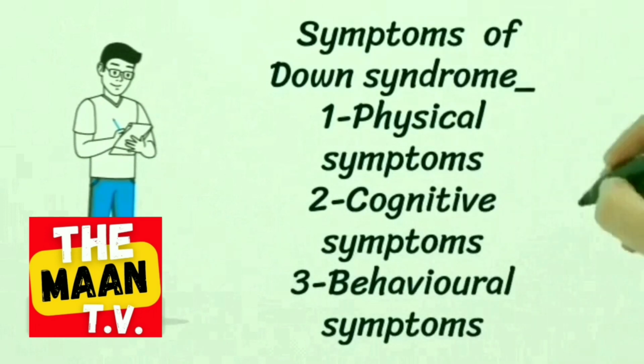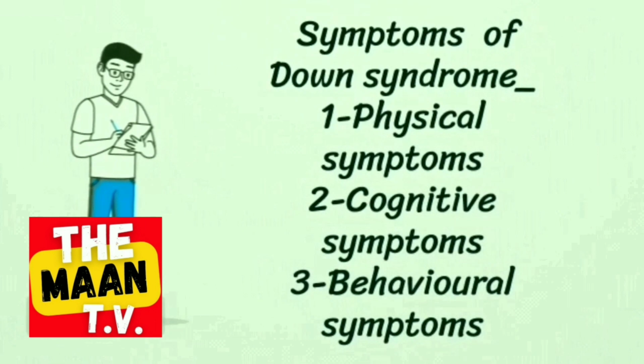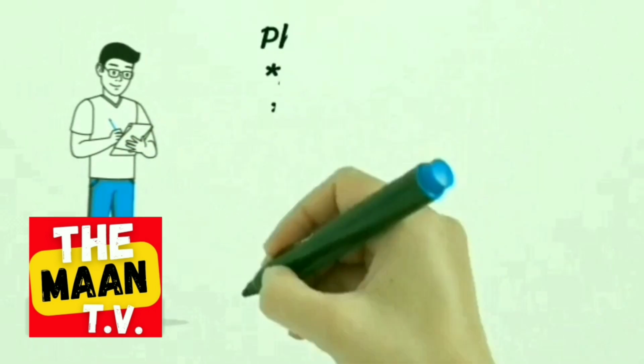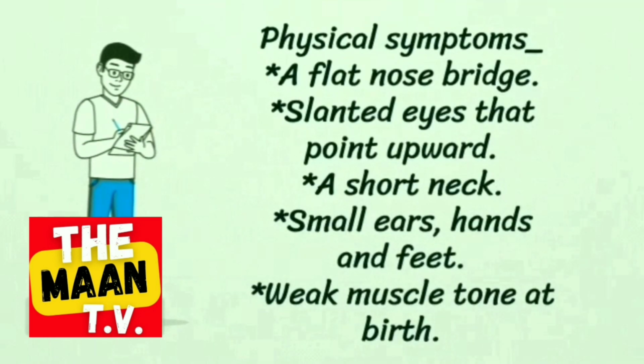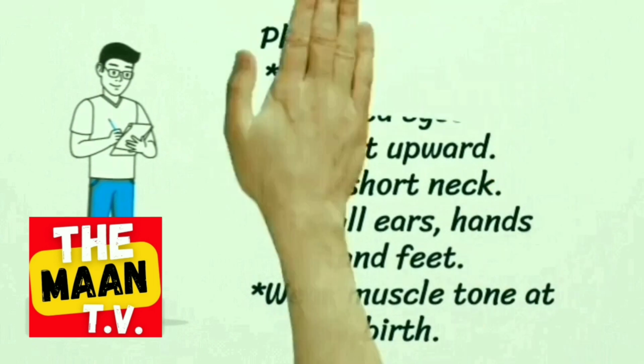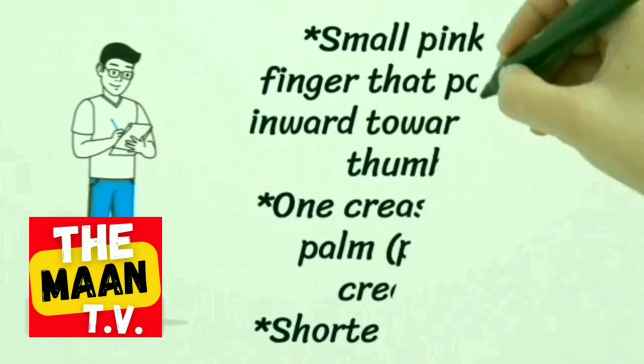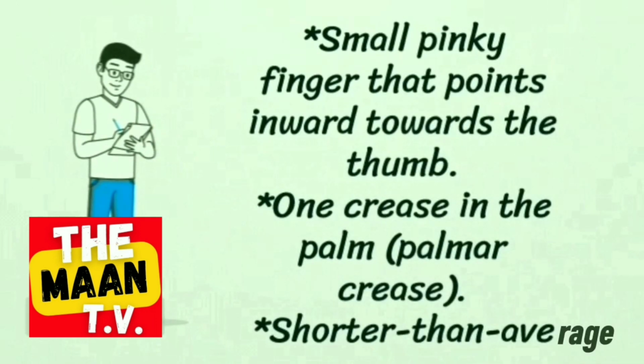Symptoms of Down syndrome: physical symptoms, cognitive symptoms, behavioral symptoms. Physical symptoms: a flat nose bridge, slanted eyes that point upward, a short neck, small ears, hands and feet, weak muscle tone at birth, small pinky finger that points inward towards the thumb, one crease in the palm of their hand (palmar crease), shorter than average height.